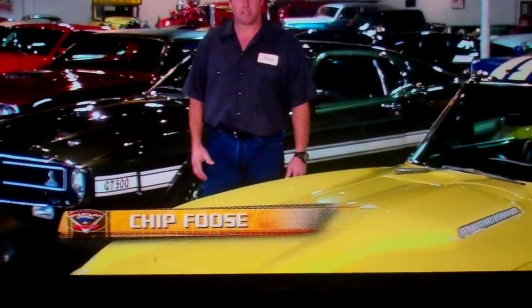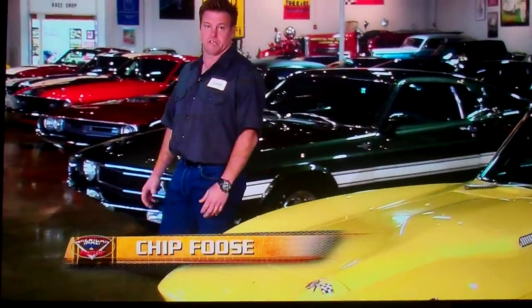Hello, I'm Chip Foose, coming to you from the Marconi Automotive Museum in Tustin, California. The old adage, win on Sunday, sell on Monday, was never more important than during the heyday of the muscle car. High-performance automobile fans in the market for a new car had to look no farther than the fiercely competitive Grand National stock car races for inspiration.